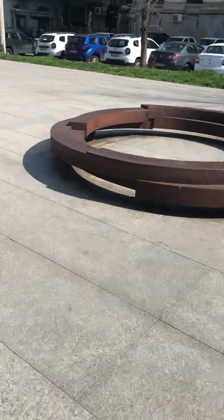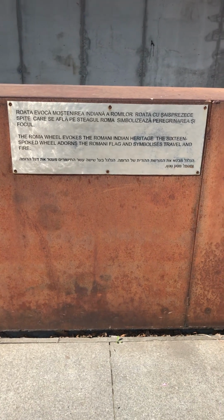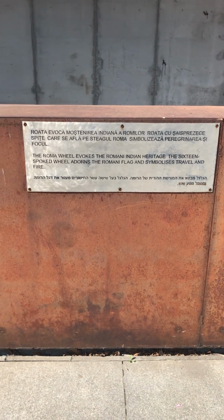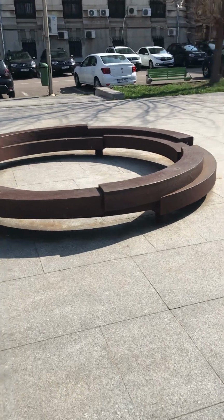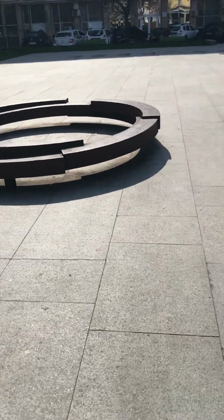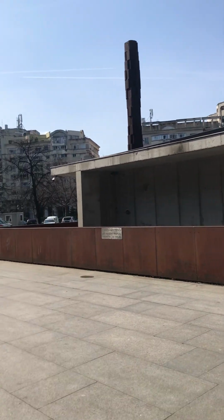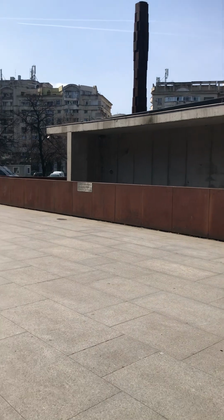And here's another one. The Roma wheel evokes the Roma's Indian heritage. The 16-spoke wheel adorns the Roma flag and symbolizes travel and fire. So here, we classify them as gypsies, but really they're Roma. They have their own culture. They even have their own government, their own police, which could be a good thing and a bad thing, because the prejudice is that they're looking out for themselves, and that they curse you and all of these things that you normally have in mind about gypsies.